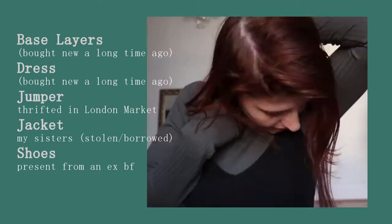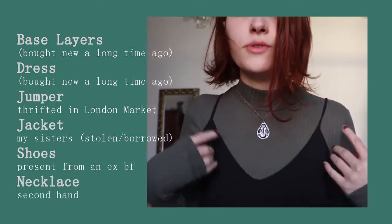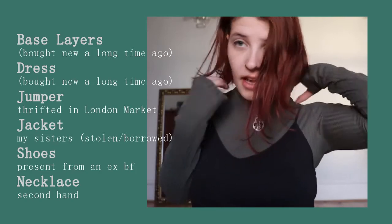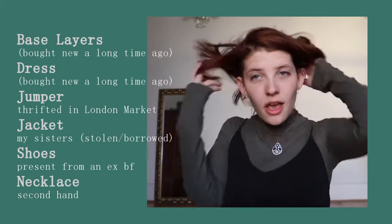In terms of jewellery, when I'm wearing turtlenecks, I try and wear sort of cute chain jewellery that can sit over the turtleneck just because I really like how it looks, baby.